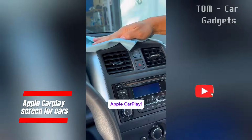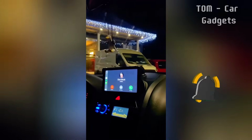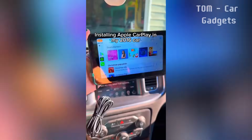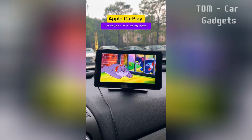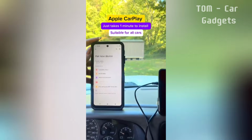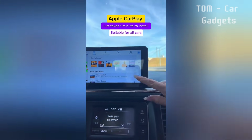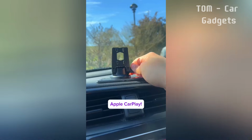Ready to upgrade your ride? This sleek double-din car stereo is your ticket to a smarter, safer driving experience. Just connect your iPhone or Android phone and you're good to go. Access your favorite apps, maps, and music right from the 7-inch HD IPS touchscreen. Voice control lets you keep your hands on the wheel and eyes on the road while making calls, navigating, or playing tunes.